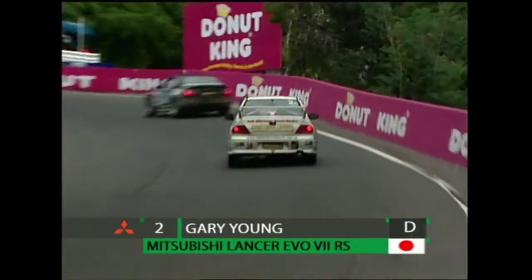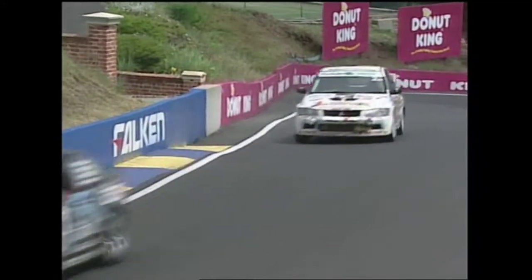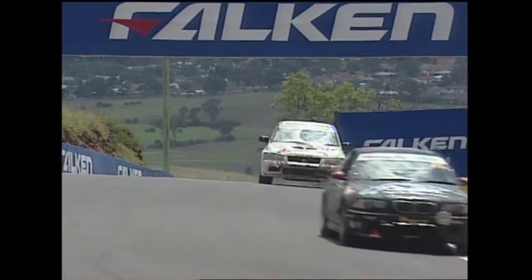Gary Young behind the wheel of the Mitsubishi Lancer Evo 7 that's running in Class D for GT performance cars under $160,000. I think these guys have had pretty much a trouble-free run too, Grant, most of the weekend. Yeah, certainly. It's been a good weekend for them. They haven't been out there pushing it in super quick lap times and upsetting anyone. They've just been driving nice and consistently.